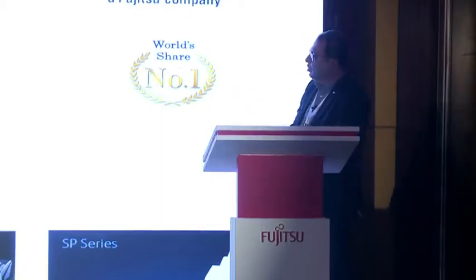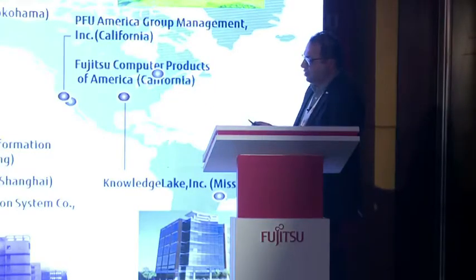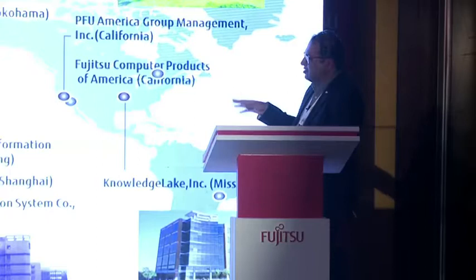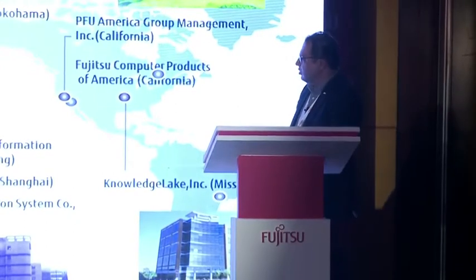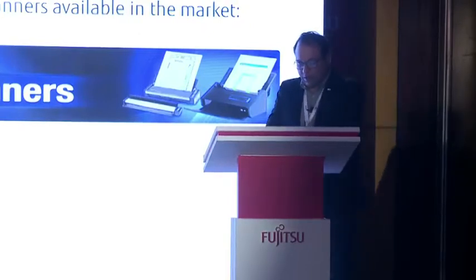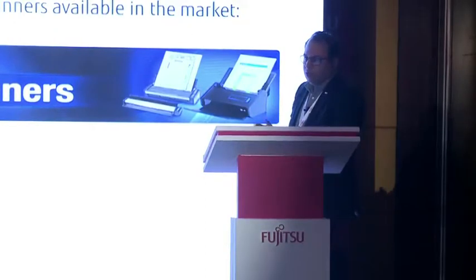They offer a complete portfolio from work group to production level scanning, and today is the world's market leader in document scanners. PFU has the manufacturing in Japan, as well as the R&D in Ishikawa, and has operations across the regions for sales and support. In India, we have presence in all major regions, and especially for IPG. Fujitsu is a dominant market leader in the imaging department, and offers state-of-the-art scanning solutions for work group, department, as well as production level scanning. We have almost 23 models available, right from the SOHO to production level scanning.